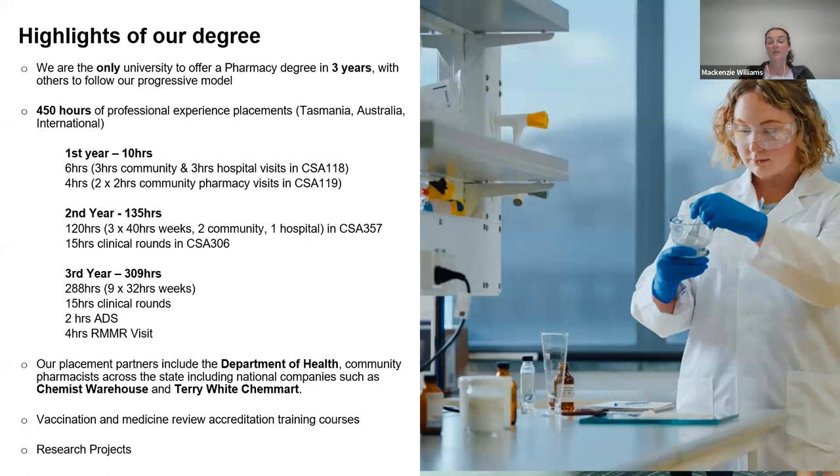Our placement partners include the Department of Health. So all UTAS students have a place at one of the hospitals. So they've got the opportunity to visit and do their placement at one of the Tasmanian hospitals. We also have heaps of community pharmacies across the state that we've got very good relationships with, such as Chemist Warehouse, Terry White Chemmart.